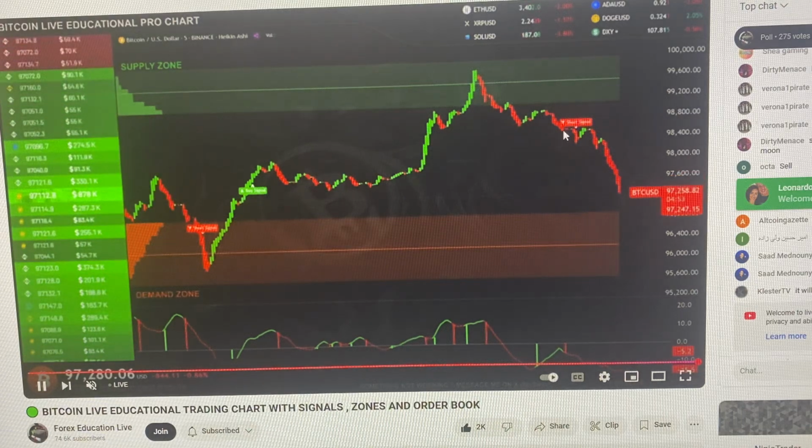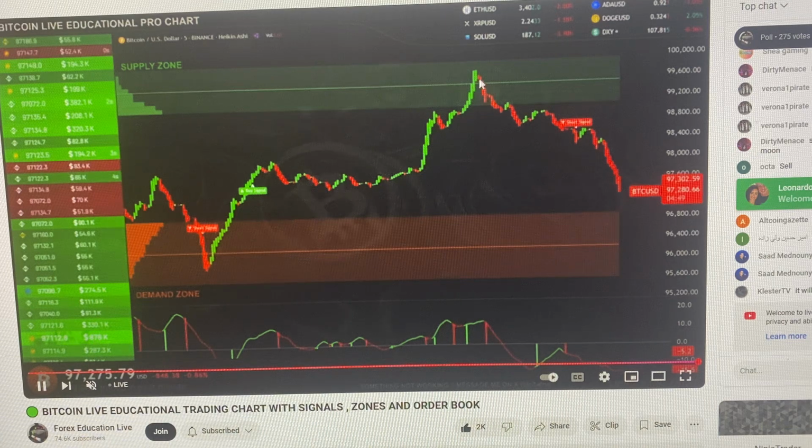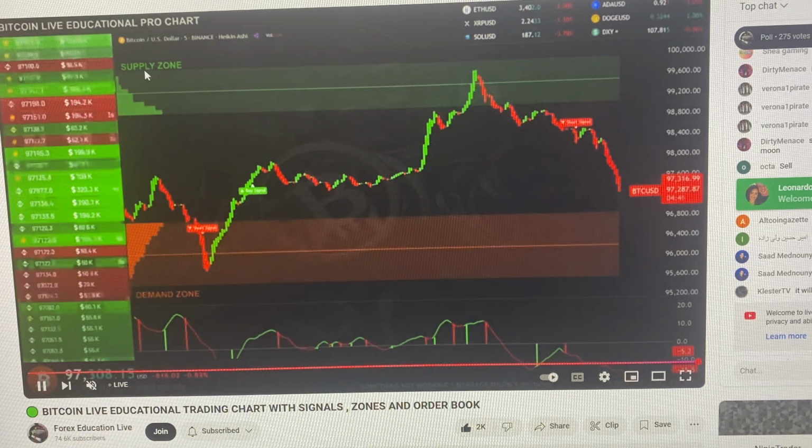But look at the chart now. This is updating dynamically, and you can see it was at 99,600 when I was in the supply zone.